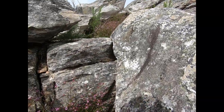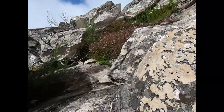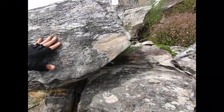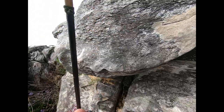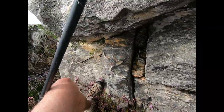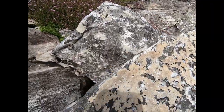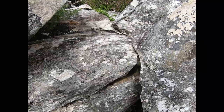We got a whole bunch of insects flying around here. Alright. See which way is the easiest. Up here somewhere. So step there. Grab there. Step there. Right, got that. Grab there. Grab there. I'm going to bring my foot up here into the gap.